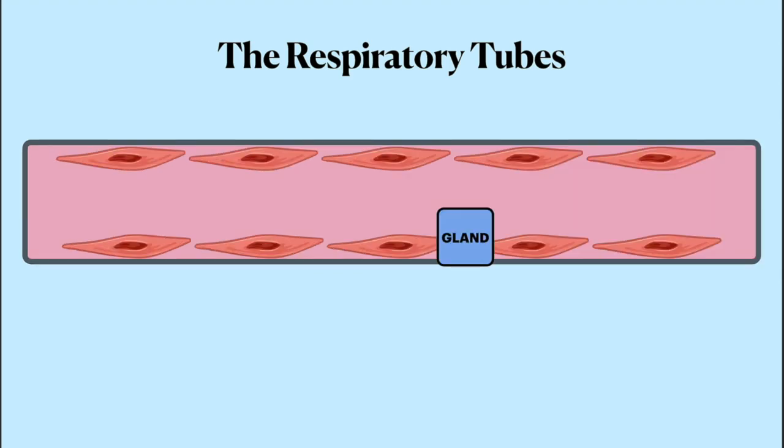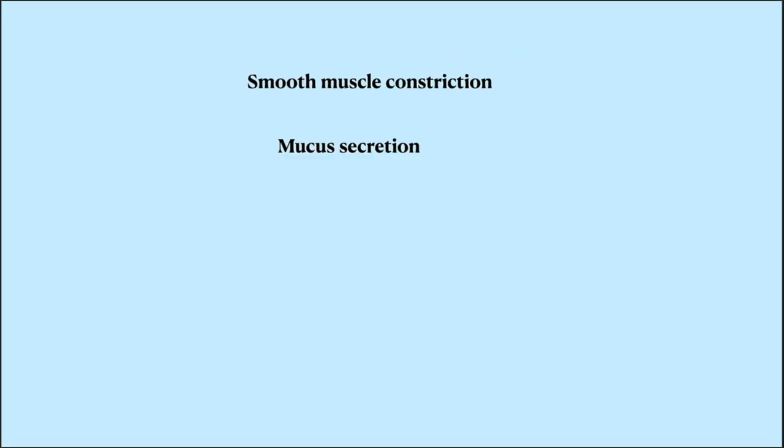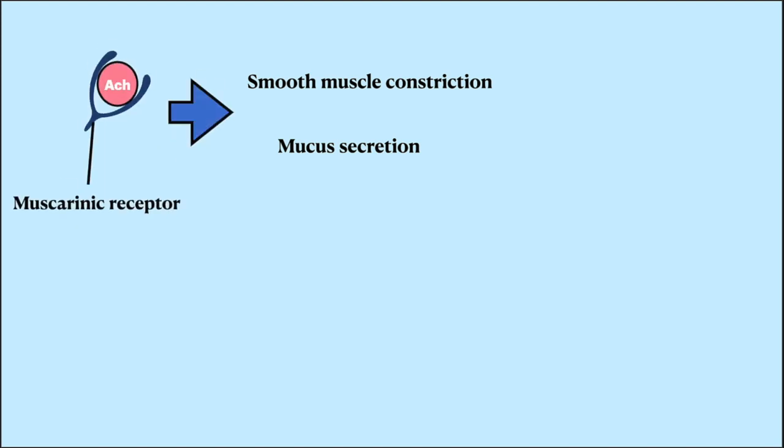You also have glands in your airway that secrete mucus, which keeps things nice and moist and catches things that are in your airway that really shouldn't be in your airway. And that foreign stuff gets coughed out as phlegm. These glands also secrete mucus in response to the muscarinic receptor. So the two things that happen in response to a foreign body in the airway are 1, smooth muscle constriction, and 2, mucus secretion. And that's mediated by the muscarinic receptor.